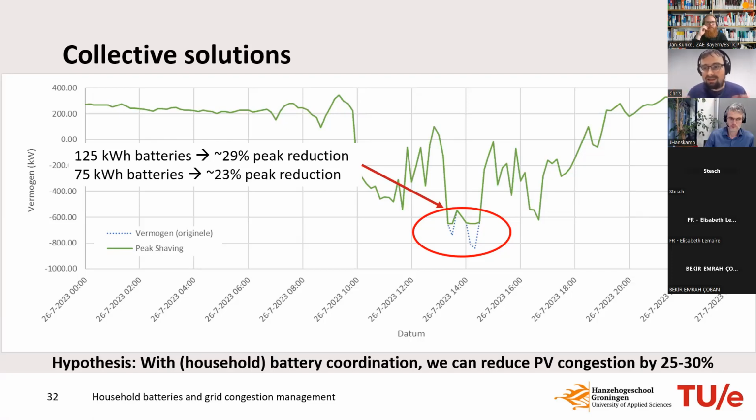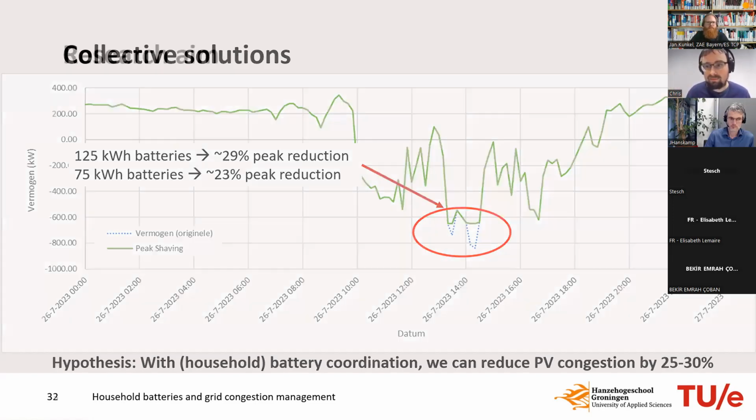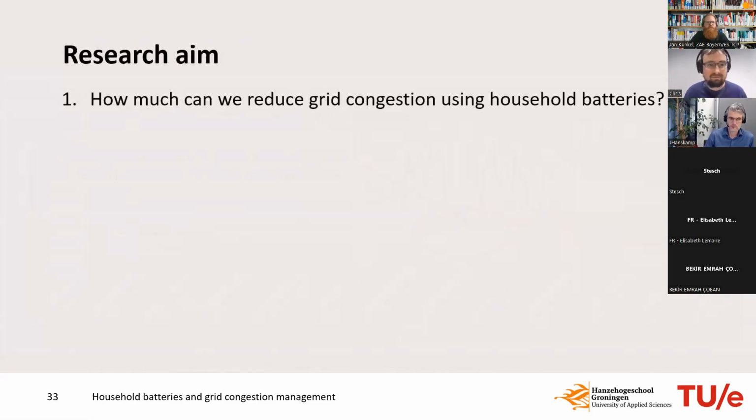Well, at the moment, this is still being simulated, but we intend to do this in practice this coming year. So the batteries are currently being installed. We expect to have them ready by the end of March. And then we're going to start testing to see how effectively we can actually use these batteries to reduce congestion and how much we can reduce congestion. And also how that impacts, let's say, the normal operation of the batteries. So how it affects the owners.